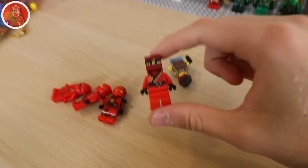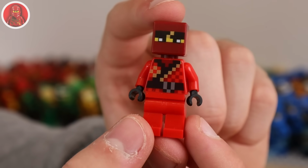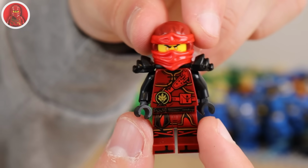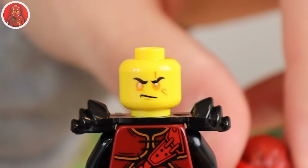I think this is a great minifigure which kind of balances the new minifigures with the old ones. I love it. We've got a Minecraft Kai minifigure. Very, very random, but nice. And this thing is insanely expensive, costing about $4. As well as Season 7 Kai, who I love because he has these fiery eyes.